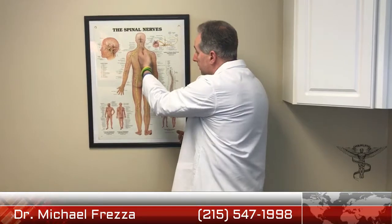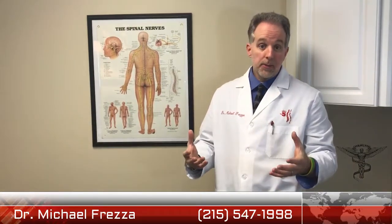So the first thing we want to check is make sure that the bones in between the shoulder blades are where they're supposed to be. Again, if they're not, they could be pinching a nerve, and then the lungs aren't working the way that they should. The second thing that we want to do is check the ribs.